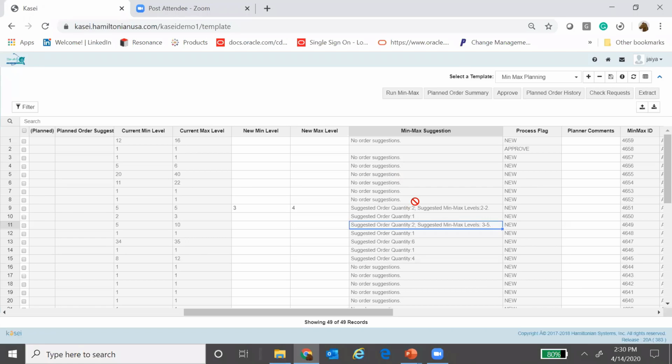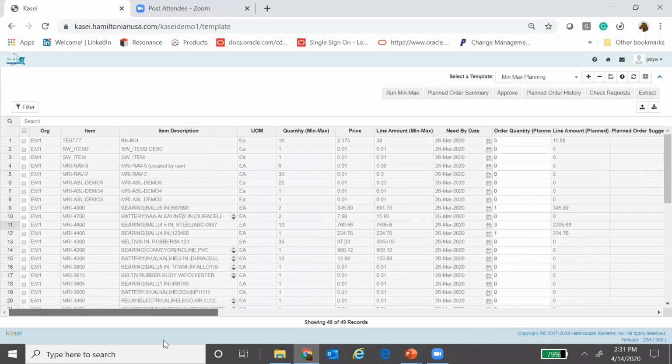Basically, the optimizer works in a particular way, and wherever it is able to do something, it gives you some suggestions. Some of this data may not allow the optimizer to make suggestions, which is why you are not seeing any suggestions in some places. As you start using it and as data starts coming in, you will see the min-max suggestions and the suggested order quantity suggestions.